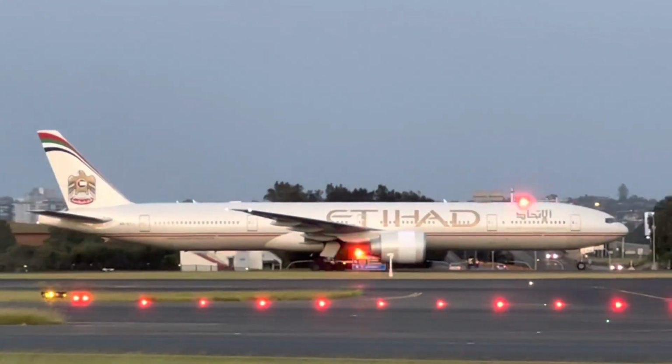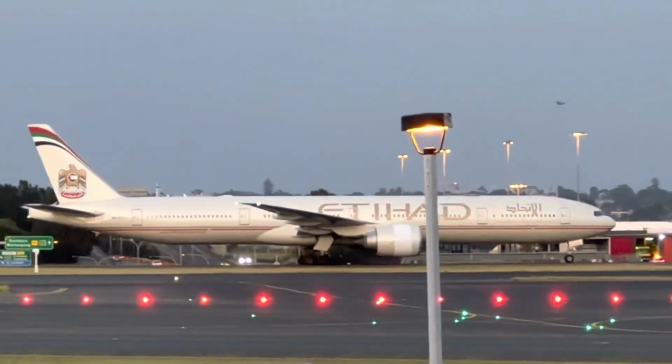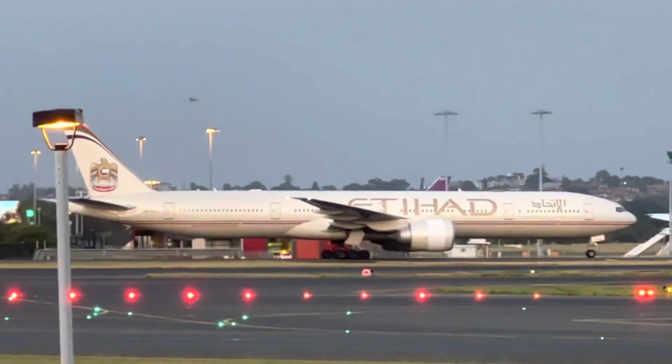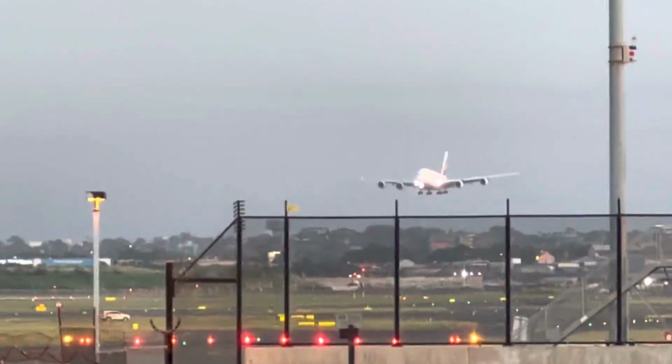Welcome back. And we're watching Etihad taxiing now. We're about to zoom on over and get Emirates, the A380 landing. And we'll move over now. And here she comes, the A380.